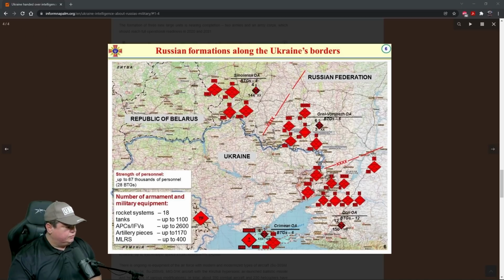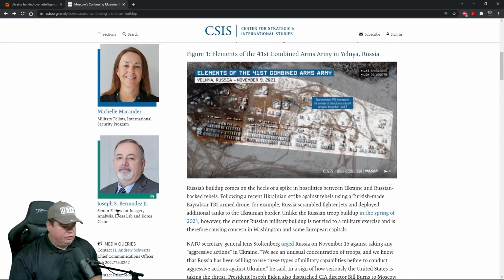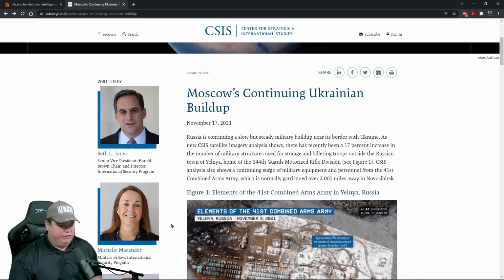So let's move on to the meat and potatoes of this. This is brought to us by CSIS, the Center for Strategic and International Studies. This is a very well-respected think tank in Washington. This piece is written by Seth G. Jones, Michelle McCander, and Mr. Joseph S. Bermudez Jr. They did a fantastic job summing up this buildup.